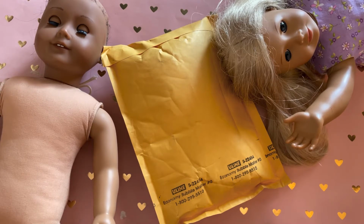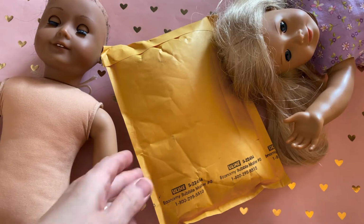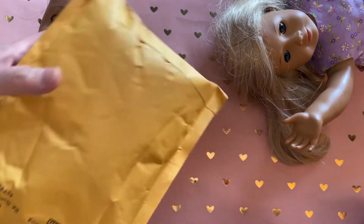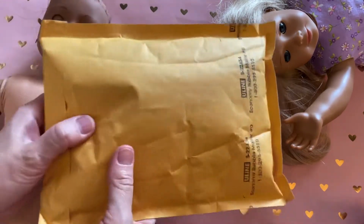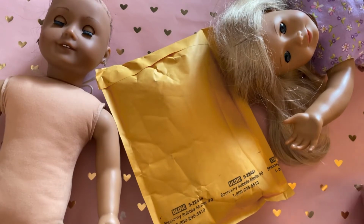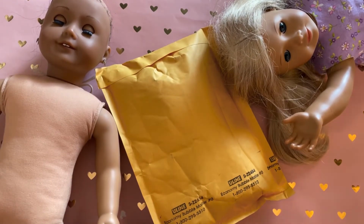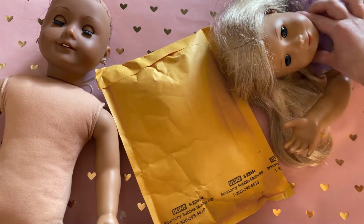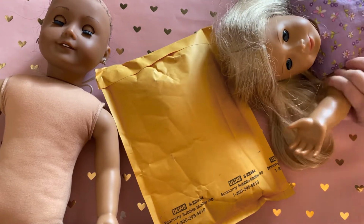We don't really do these videos, but we thought it would be cool. We got a package today from Chloe's American Girl, and we got a wig from Chloe, one of the ones where you don't know what's inside. You don't know what color you're getting, so you just get whatever Chloe sent us. And this is my first doll, Michaela.